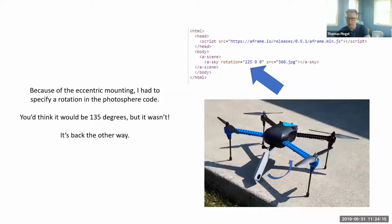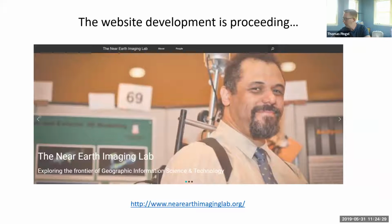Not only should you be able to do that with VR goggles or Google Cardboard, but we're hoping to get this into one of the big VR rooms. If you've seen virtual reality cubes and things like that, that's kind of where we're headed with that. The lab webpage is up. That's been a goal of mine for the last couple of weeks, so we finally made some big headway on that. This is the gist of it here.